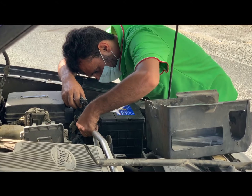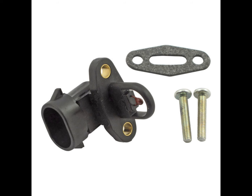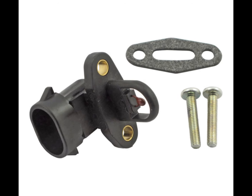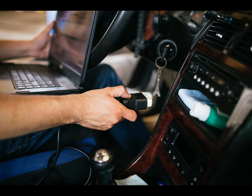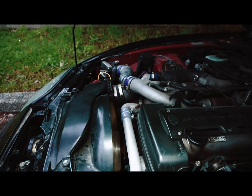Carefully remove the faulty sensor. Install the new sensor by reversing the removal process. Ensure it's securely in place and properly connected to the wiring harness. Reconnect the battery and start the engine. Use the diagnostic tool to check if the new sensor is functioning correctly and that any error codes have been cleared. Replacing a bad intake air temperature sensor can restore your vehicle's performance and fuel efficiency.